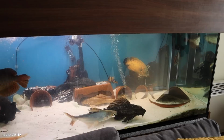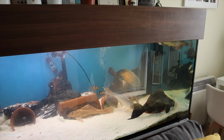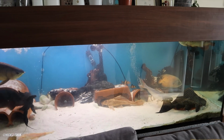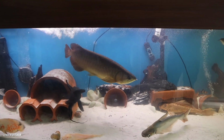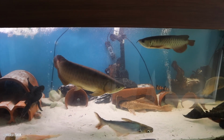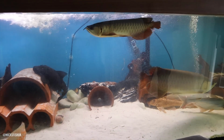Looks like a brilliant idea for the arowanas. Yeah, it is, because you wrap them in it. Once they swim in, they go straight out, nice and safe. I think there's also 19 clown loaches and a blue botia in there as well, however you say it. So you see them every now and again.